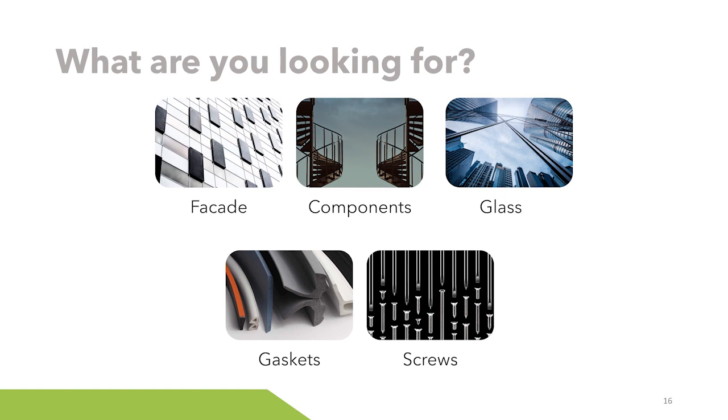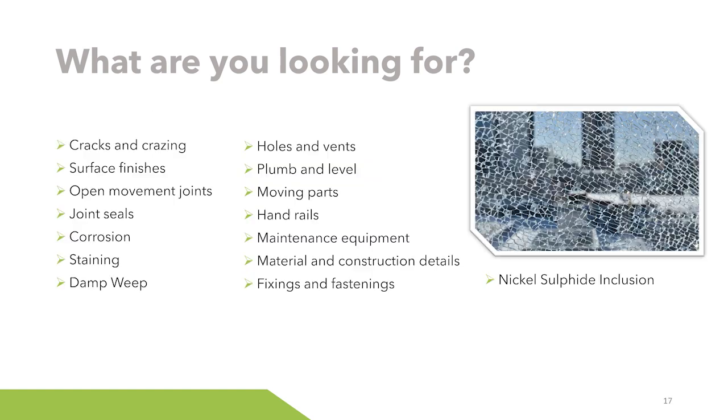You need to look at the facade itself and ensure its structure is performing as it should. Look at all the components, all the parts that make up the building envelope. All the glass areas should be inspected fully, not missing any windows or doors. The gaskets require checking, as these are another common area for deterioration, and the fixings and fasteners that hold it together. When carrying out maintenance checks, there are several things that you are looking for.